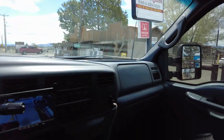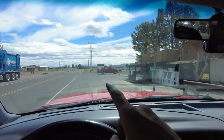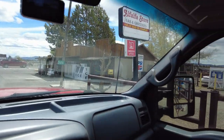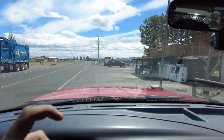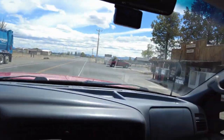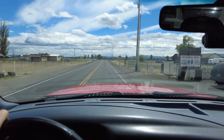Let's get going. I just stopped at the store here on the way out of town. Got a couple snacks for the road, because once we leave this store, it is 130 miles till we get to the next town. And yes, this is town. This is the town of Alfalfa where I live. And that store right there is the entire town. There is nothing else. But they have everything you need there. So off we go. 130 miles to the next town.